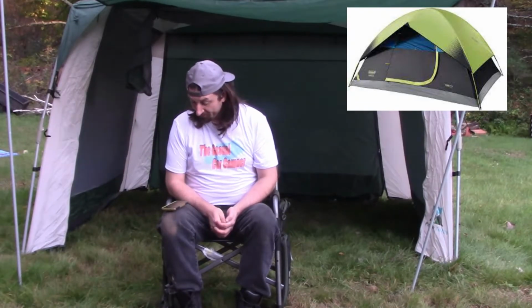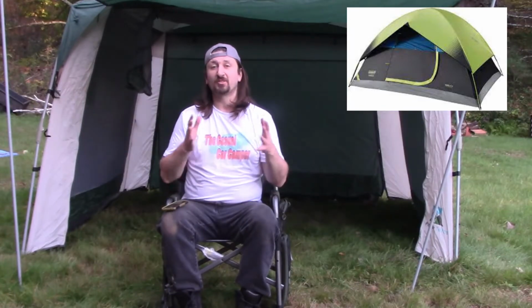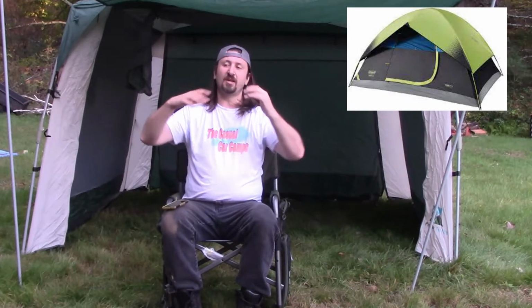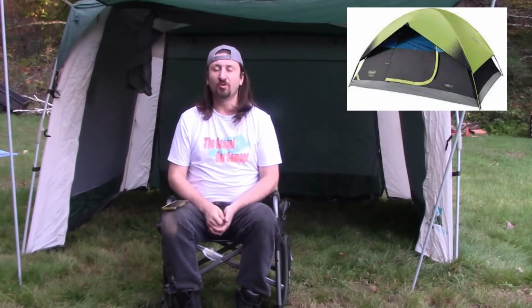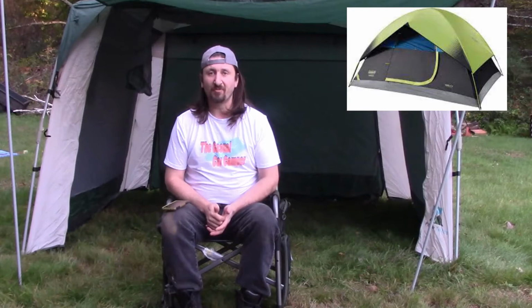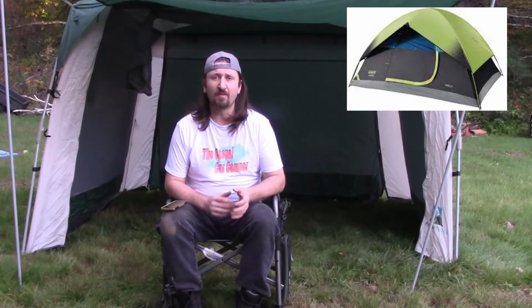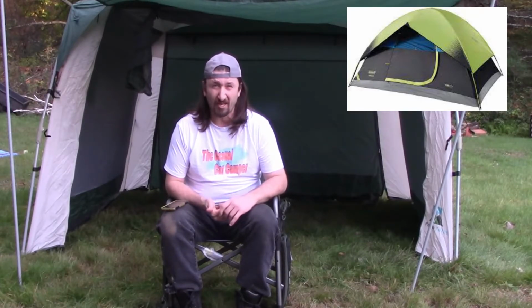The nice thing is if it's raining or you're getting high winds, because of the shape, the wind will go around and the rain will roll off. Most of them have a removable rain fly, so you can dry that separately. So it's a good all-around tent. They come in various sizes, everything from a one person up to about a six or eight person.